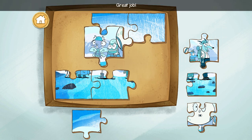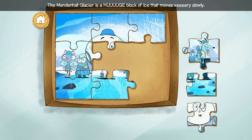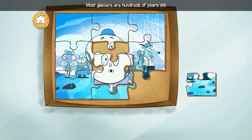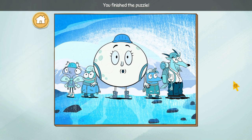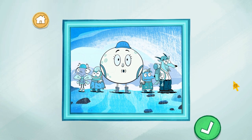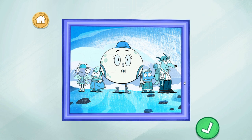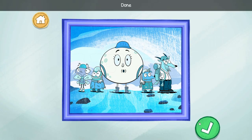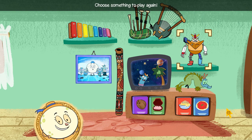Great job! The Mendenhall Glacier is a huge block of ice that moves very slowly. Most glaciers are hundreds of years old. You finished the puzzle! Done! Woohoo! Choose something to play again.